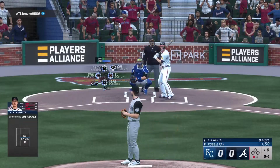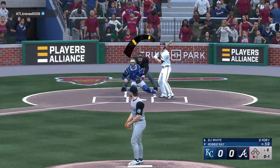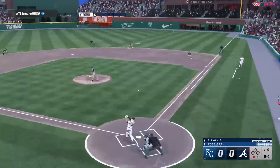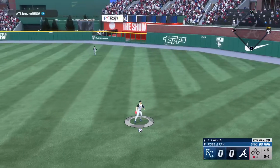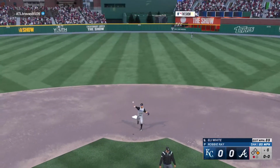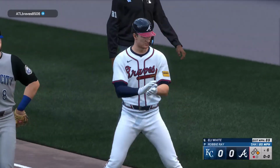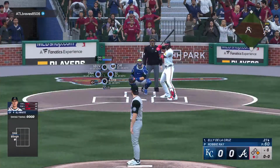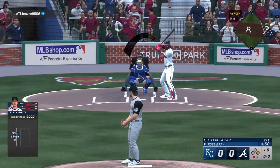Swinging a foul straight back. All tied up here in the bottom of the 6th. The other way, and that's a base hit. Just a really nice approach to shoot that line drive to the opposite field. There's a lot of hard work and discipline that goes into getting a result like that at the plate. Doesn't come naturally for most hitters.